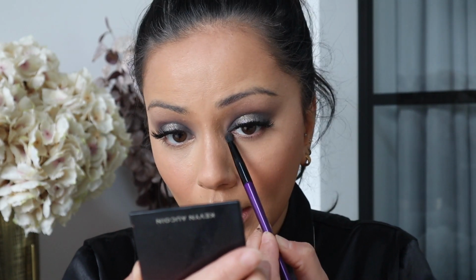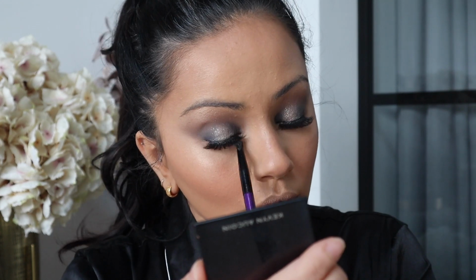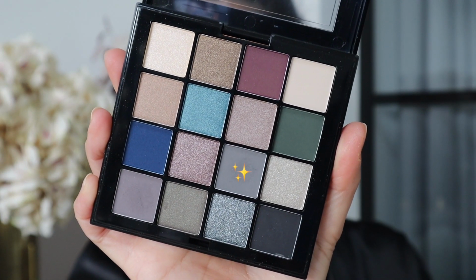I've just realised my eyes are totally not complete. I haven't done anything to my lower lash line, so I'm going to take that same Kevyn Aucoin contour powder and I'm going to run that along my lower lash line. And I'm going to really blend that out so you can't really see where it starts and ends before I deepen that up again. I'm using that same grey shade that I used in the crease to deepen up my lower lash line.